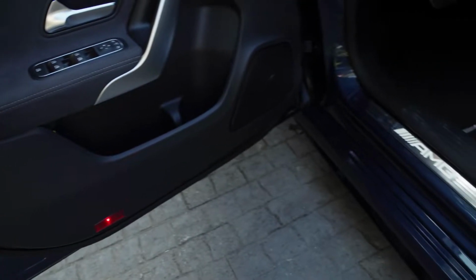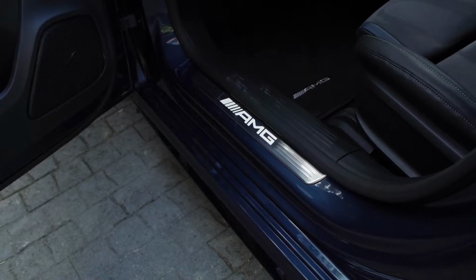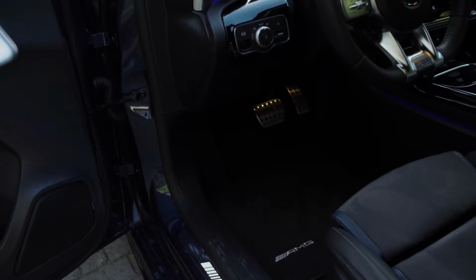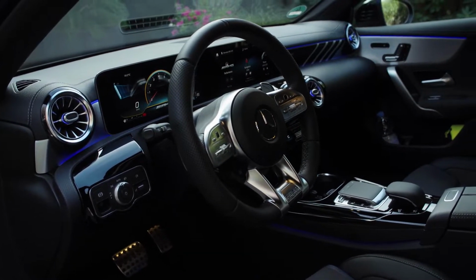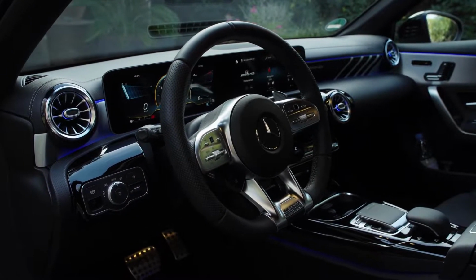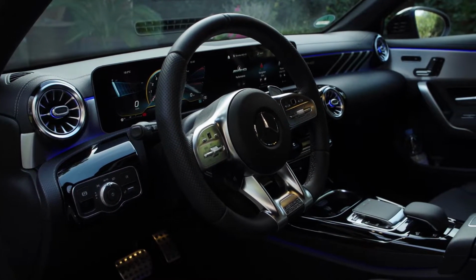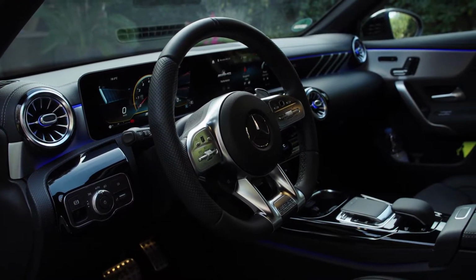Then in the lower area you can see an AMG entry badge next to AMG floor mats and also aluminum pedals. In the higher part you can find the AMG steering wheel taken over from the bigger AMG models. Also with two displays right there to pick the driving modes or suspension settings. We'll play around with them when we drive the vehicle.